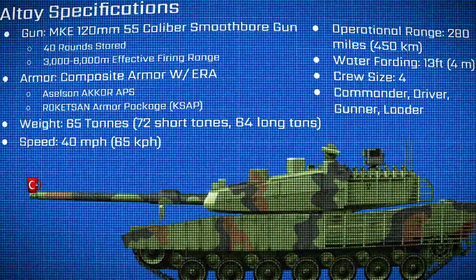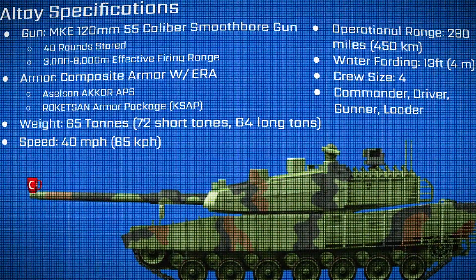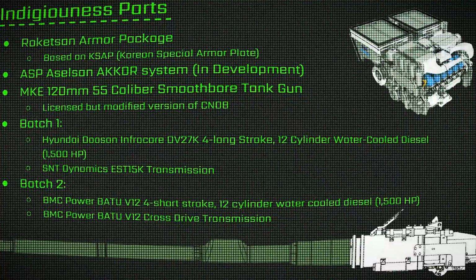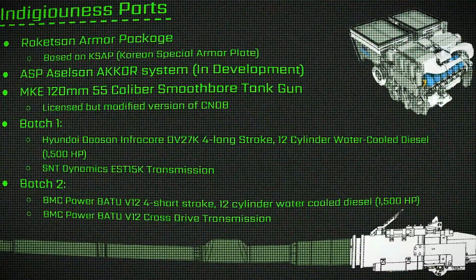It is 10 tons heavier, coming in at 65 tons, with the extra weight bringing the top speed down to about 40 miles an hour, but that's pretty standard for most modern main battle tanks. Surprisingly, we have the same listed operational range. However, since the first batch of Altays are starting testing, I imagine we'll see that change over time. It can also ford waterways up to 4 meters and rocks a crew of 4 with the commander, driver, gunner, and loader. So what is Turkey aiming to produce domestically instead of relying on parts from South Korea?